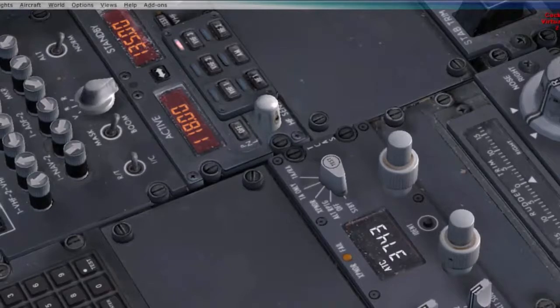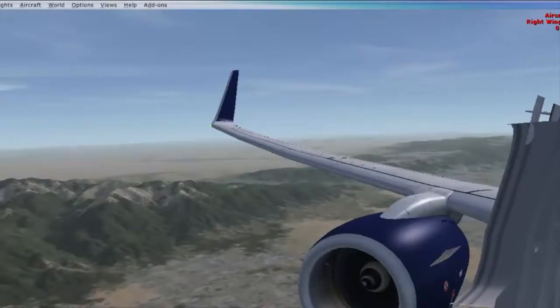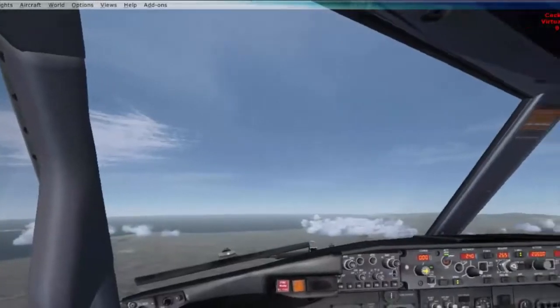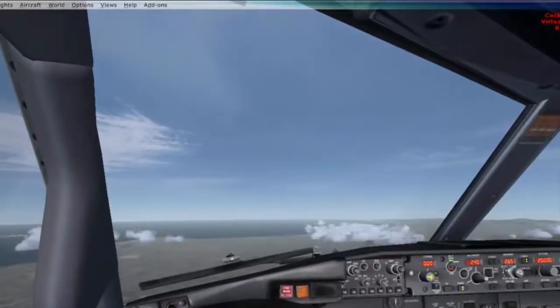American 47 Los Angeles. American 267, South Helicopter runway 25 right, taxi via Bravo, verify information Sierra. Have information Sierra and Bravo to 25 right, American 267.